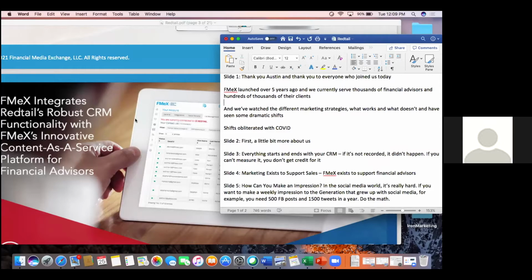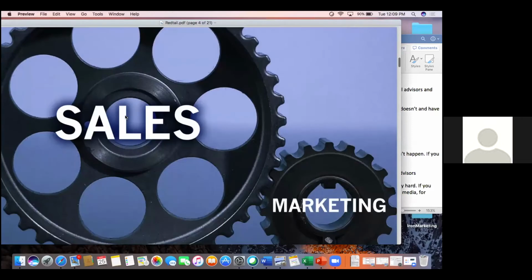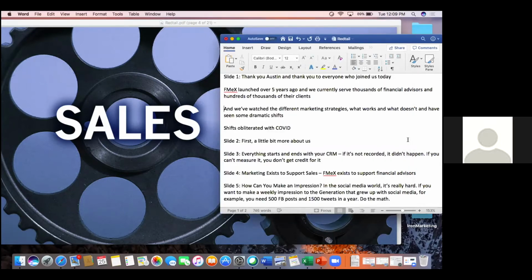But let's talk a little bit about our core belief here and some of the 5 essentials. And we are convinced, and this is, I think, helpful to remember, that at the end of the day, people tend to confuse marketing and sales somewhat. They tend to sort of combine the two. Marketing absolutely has to exist to support sales. If it doesn't lead to sales, and sales could be client retention, by the way, then it really isn't marketing. And in the financial services space, that sometimes tends to get lost. But for us at FMeX, it's absolutely important.